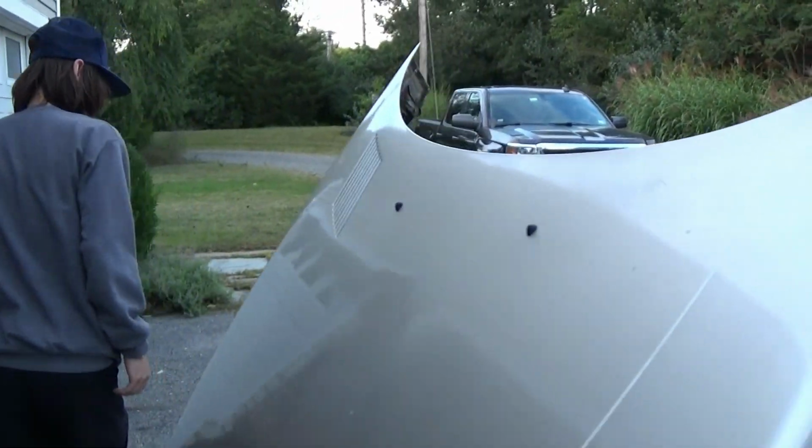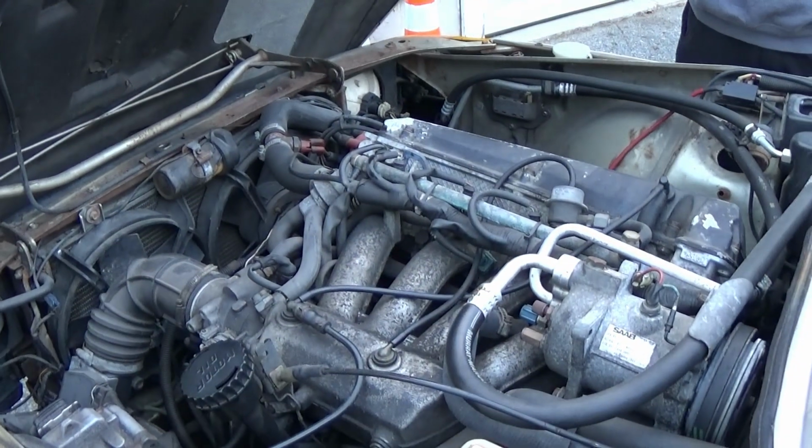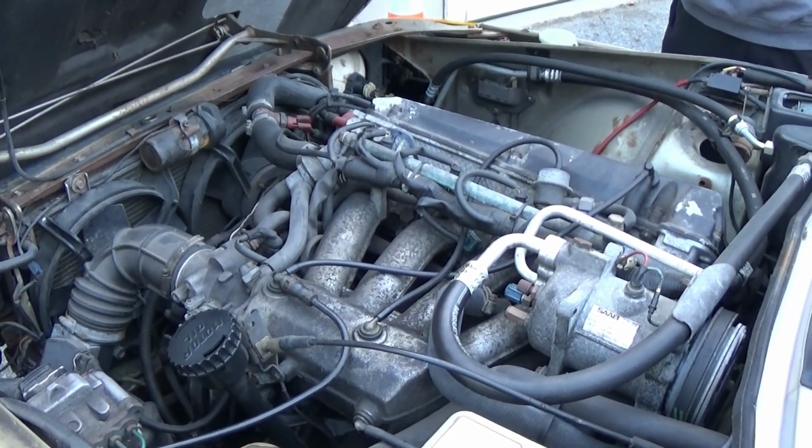Yep, it's not winter and you do have the Camry, so. That is true. Let's stare at this engine and pretend we know what we're looking at. I couldn't tell you.